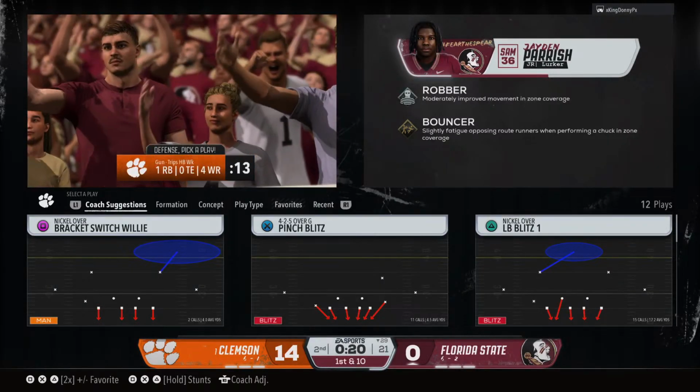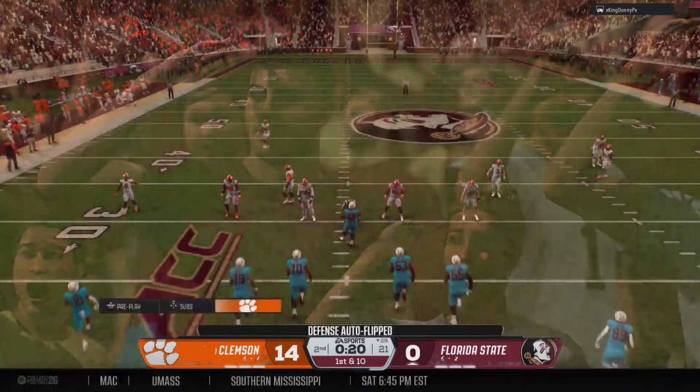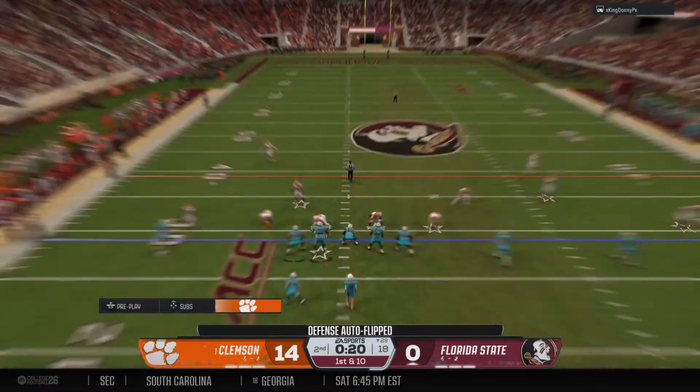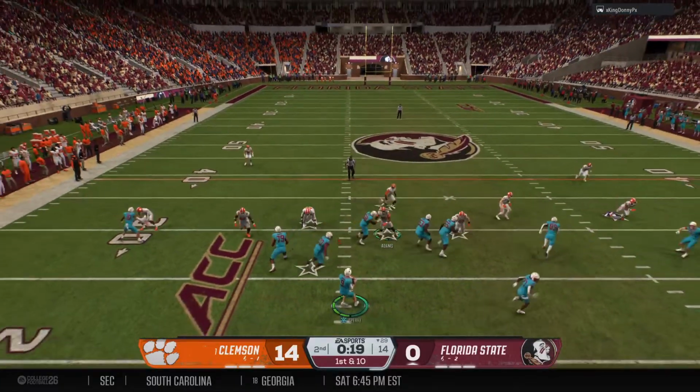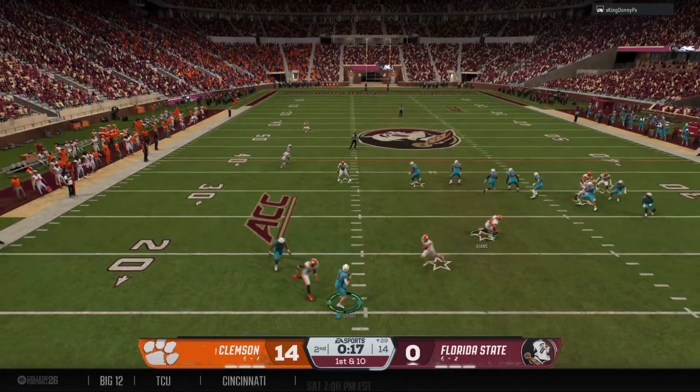Man, that is picture-perfect cover zero. When I play cover zero, I'm bringing pressure, and that ball's going to come out. Look at the defense, ready for that ball to come out of the quarterback's hand. Nice job breaking on the football and going and making the interception.